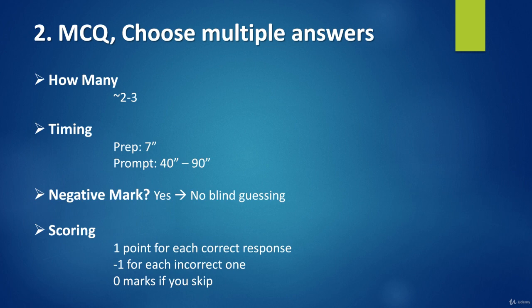This is one of the 3 question types where there's negative marks. The other 2 are multiple choice question, multiple answers in reading module, and highlight incorrect words in listening module. I'll remind you that again when we get to that question type as well. Scoring of this question, there's 1 point for each correct response, obviously, and 1 negative point for each incorrect one. And if you skip this, there will be, of course, 0 marks.